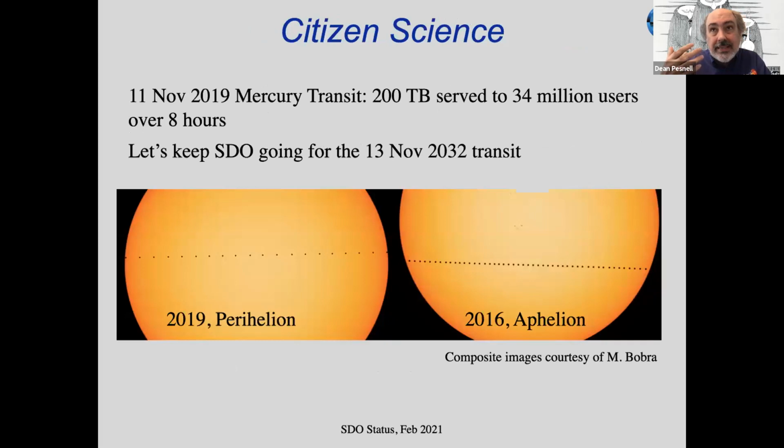We also have a lot of nice citizen science results going on. Here is one of the examples that we did in the past mission, the 2019 Mercury Transit, where we were able to pump out 200 terabytes of data to millions of users over the time of the transits. But once again, it's not just the citizen science, it's also the really cool things that people can do when they're given nice data. And here are two time-lapse pictures of the two Mercury transits we've seen produced by Monica Bobra out at Stanford.